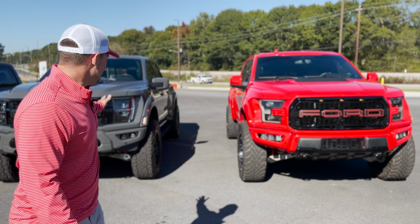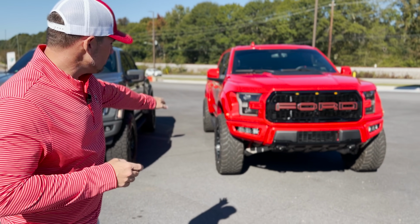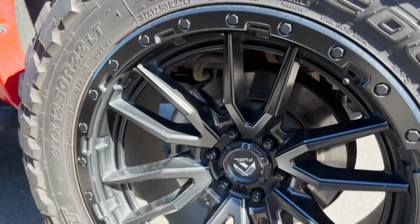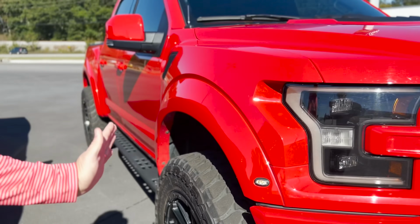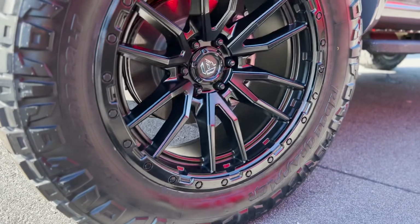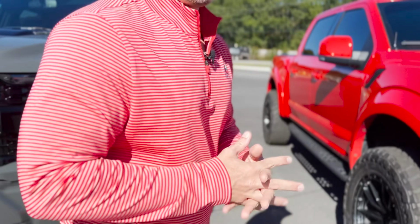So y'all, let's talk about these first two here. We've got the Gen 2 on 37s, 22 by 10 Fuel Rebels, 37, 12.5, 22 Toyo Open Country MT, and -13 offset. Also on the lead foot is the same Fuel Rebel, 22 by 10, -13 offset, 37, 12.5, 22 Ridge Grapplers.